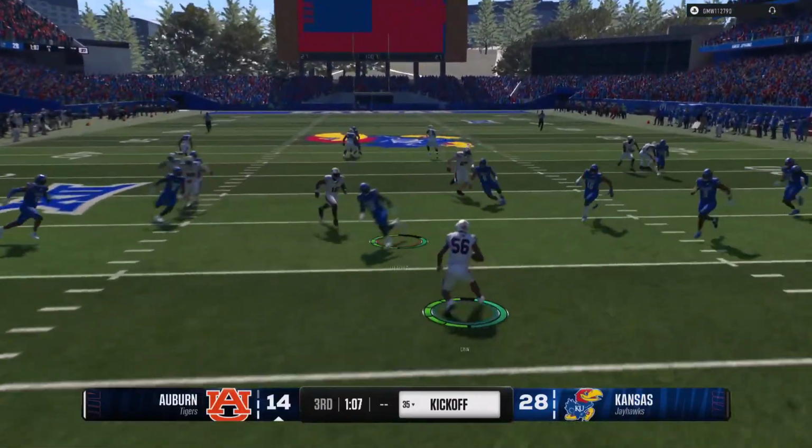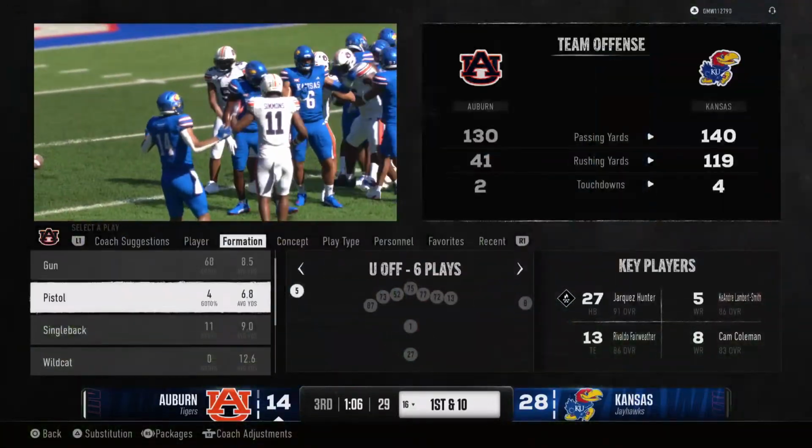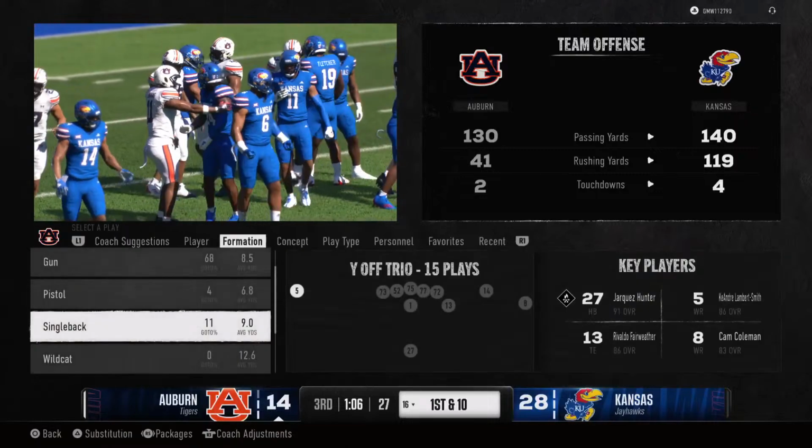He'll bring it back from inside his 5. Nice job by the kickoff team. Everybody stayed in their lanes, and they'll stop him at the 16.